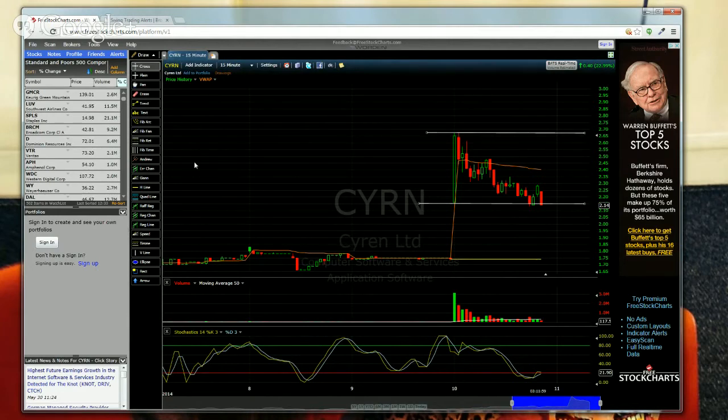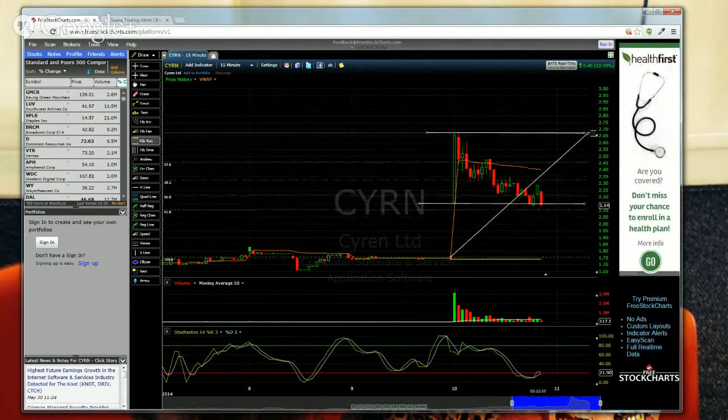Not so much on the daily chart, but on the 15-minute chart anyway. So look at this, a Fibonacci retracement from yesterday's close all the way to the high of the day. And look at this, the stock traded up to the high, came down right to the 23.6 line and was able to hold 23.6 almost exactly. It went up again, tried to get to those new highs, and failed.